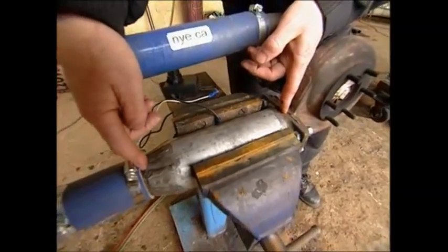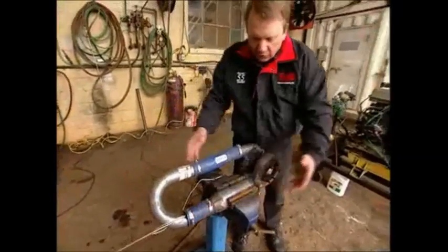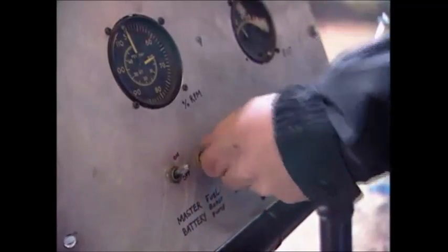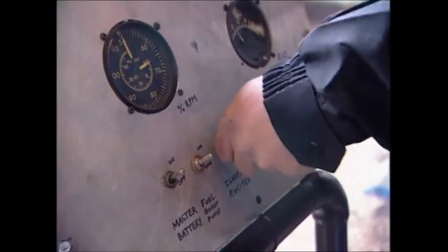I threw it together in the shop. I was in my late 20s. Put some acetylene to it, just kind of clamped the lines underneath the hose, and to my amazement and glee, it worked right away. I couldn't believe it. Just ran beautifully. So we turn the master switch on, fuel boost pump on, test the ignition. You can hear it sparking, so now it's armed.